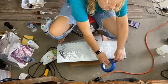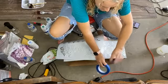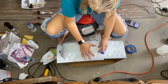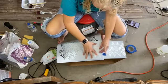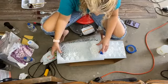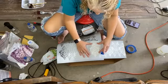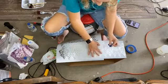So let me go ahead and peel some of this tape off. Well, I've just moved it. Let's see, there we go. This is probably my hardest part, is getting things lined up again. I'm terrible about that. And I'm somewhat impatient too, so that doesn't help any. I'm like, oh, it's close enough. That's my thing. So that's pretty good there, I think.